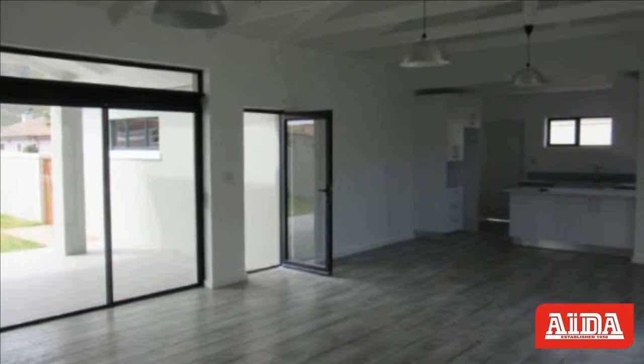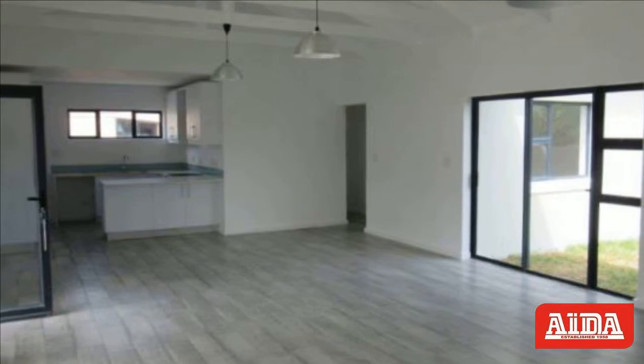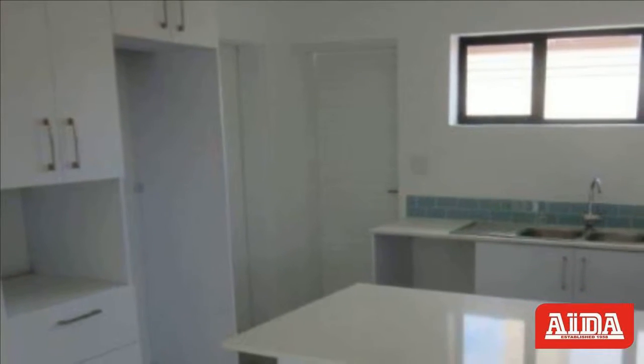The open-plan lounge and dining room with double-volume ceilings are fitted with sliding doors opening to the back garden on the one side and to a covered patio with built-in braai on the other side, with stunning mountain views.